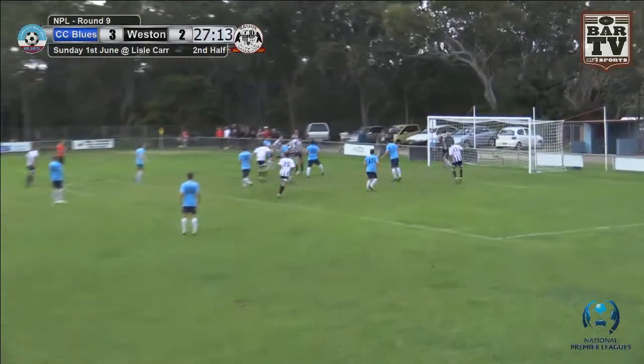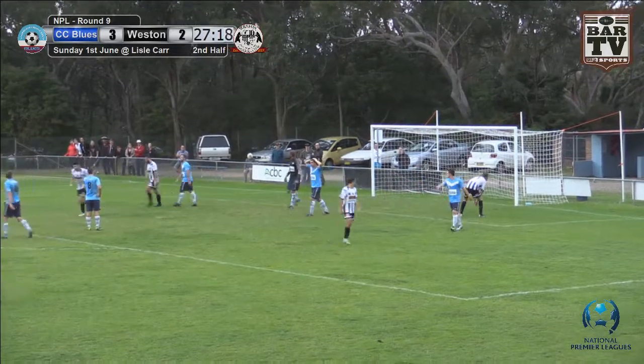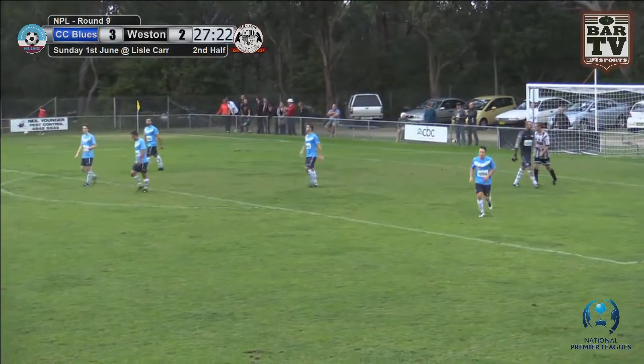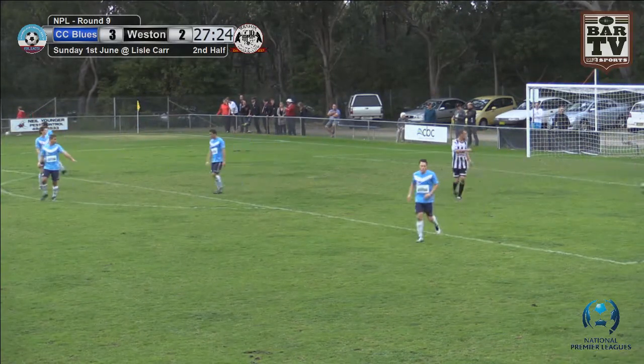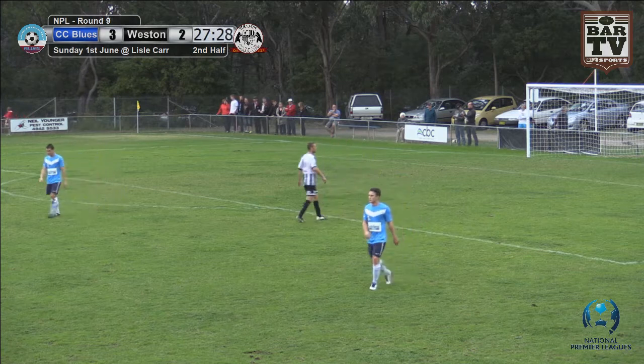Good ball at the back post from Morris. Headed towards goal. There's a fantastic chance. I'm not sure who got on it in the end. A great ball in by Morris. Would have just missed the back post there, probably inches away. Morris, a fantastic ball.